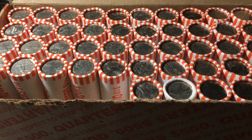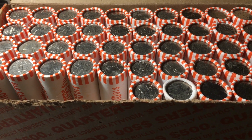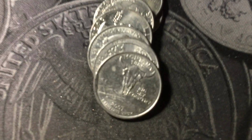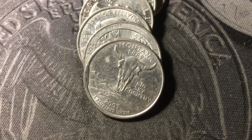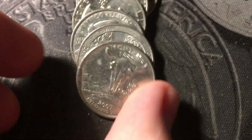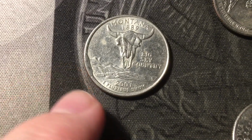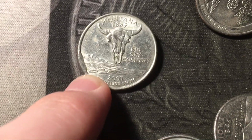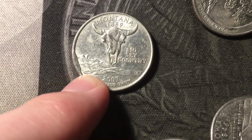Roll number 5, and box number 3 is going to kick us off with a pretty cool find. Haven't found one of these on a quarter, I believe, but we have a 2007 Montana State quarter. As you can see on the left, right there, we have a pretty decently sized die cut. I didn't know they existed on the Montana. Just noticed it while I was hunting, that it was a cut.